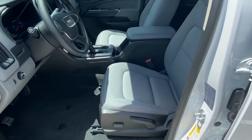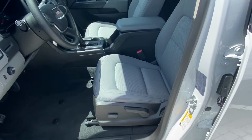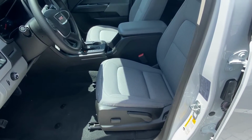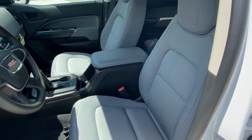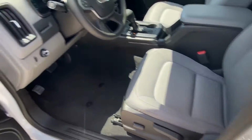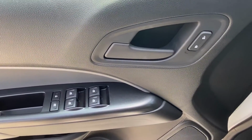So you've got a power driver's seat to move the seat back, forth, up and down. And then you've got this right here to adjust the back. Power door locks, power windows.